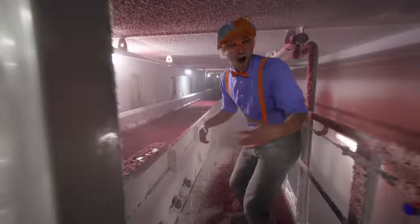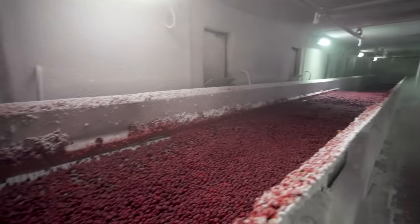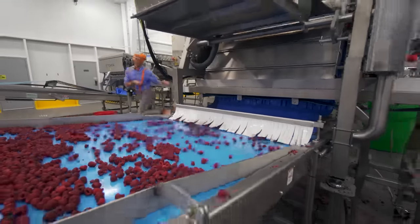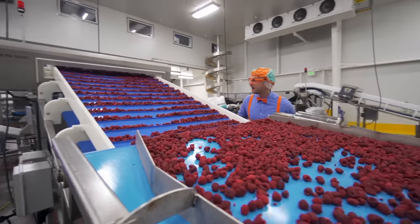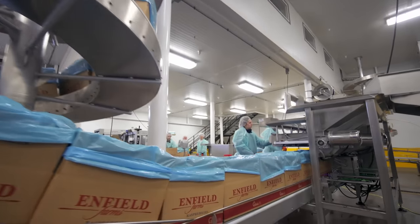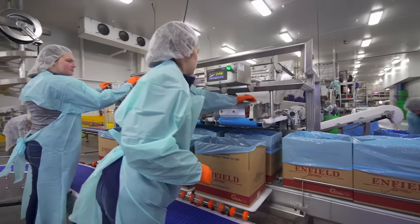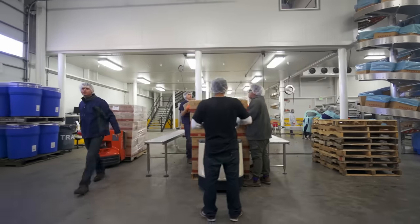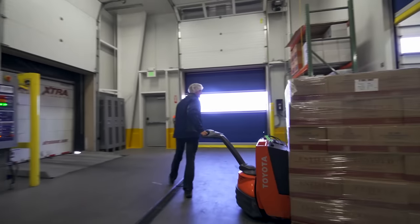Now this room is where the raspberries get frozen. It is so cold in here. Whoa, look at them! Now, all the raspberries are frozen, so we have to put them in boxes. All perfectly weighed out. Look at that! Whoa, look at all those boxes of raspberries! Wow!